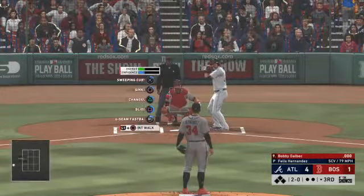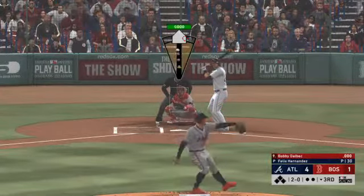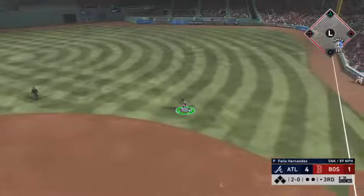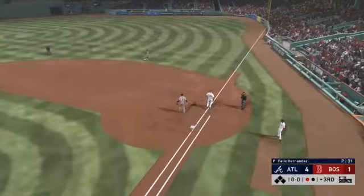2-0. Well, he's not proving that he can command his breaking ball in the zone right now. And until he does, there's no reason to bite on it. Hit out towards second. Albies picks it up. And he will whip this one over to first in time for the out.